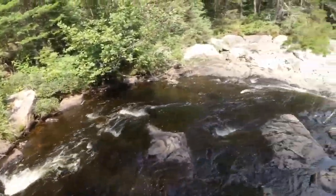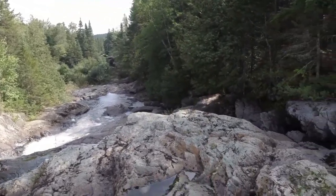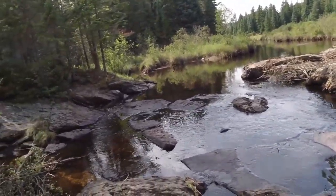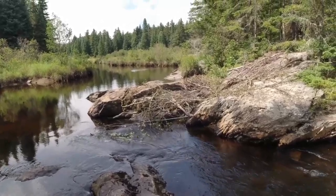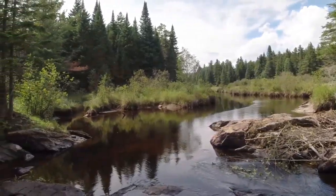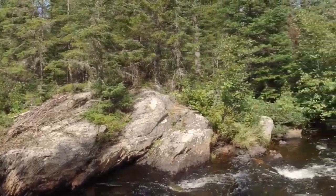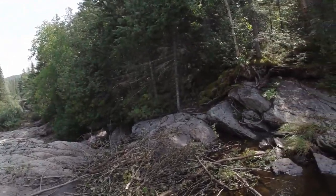This is the top. So beautiful. It's a nice breeze. It's a warm, beautiful day. Winter's coming though, y'all. You know it and I know it.